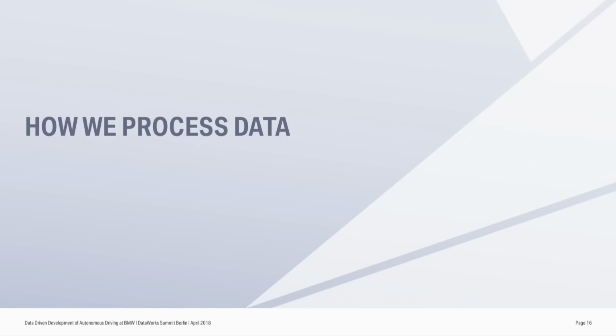So as we've seen how those files are created in the car, now let's look at how they go into the data center, how we are processing that, and how we are approaching that.